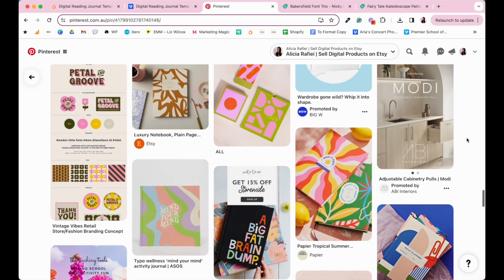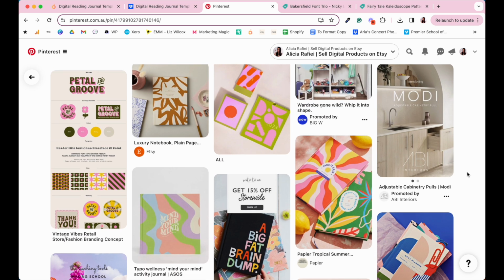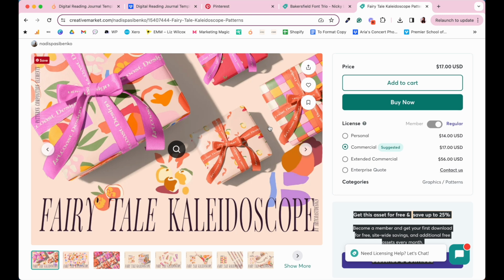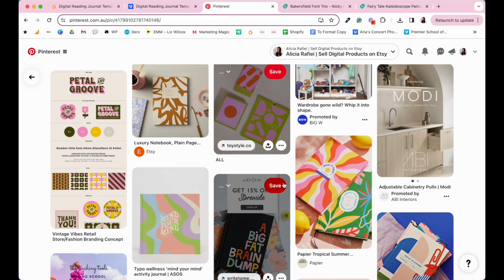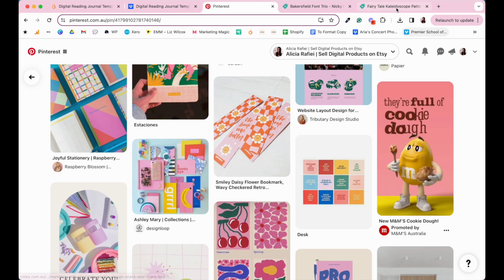Based on this, I love these flowy graphics, bold, bright colors. So what I did is I jumped on over to Creative Market and did a little bit of a search, and I found a bundle of graphics that really caught my eye. This is called the Fairy Tale Kaleidoscope Patterns. Here are some of the graphics that caught my eye. As you can see, when we jumped over to Pinterest, those are the colors and the kind of graphics that I was actually looking at here.